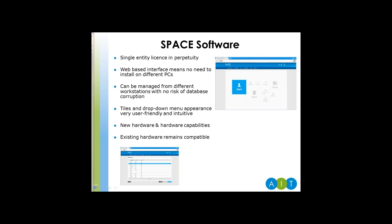So the new SPACE software is web-based. That means that you don't need to install it onto a number of different PCs, laptops, etc. And it can be managed from all sorts of different workstations with no risk of the database being corrupted. So as I say, if you've got that one license, but you've got properties in Exeter, Norwich, Glasgow, people at all of those different sites can use the system at the same time without there being any crossover corruption. It's a much more user-friendly appearance than the old RW software was. It's very much tile based, looks like sort of Windows 8, Windows 10, and then drop down menus. So with very little training, it becomes intuitive. It's like so many of the other programs that we all use all the time.